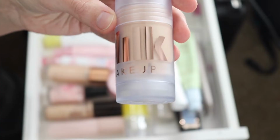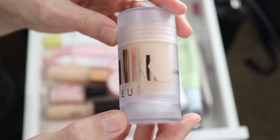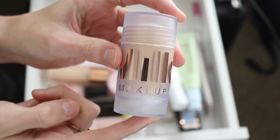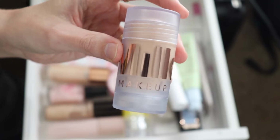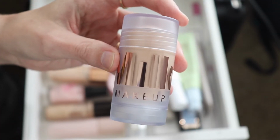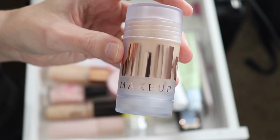So goodbye. The next thing I have here is this Milk Makeup Luminizing Blur Stick. I'm going to actually get rid of this as well because I found it to be really kind of dry and stiff and it was hard to put all over my face, and I don't know why. I felt like so many people really loved this, but it just didn't work out for me.